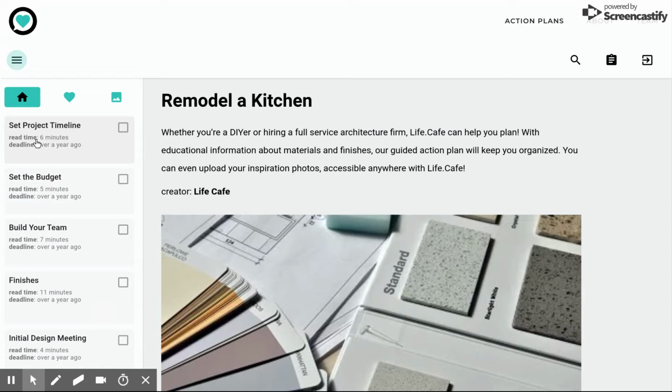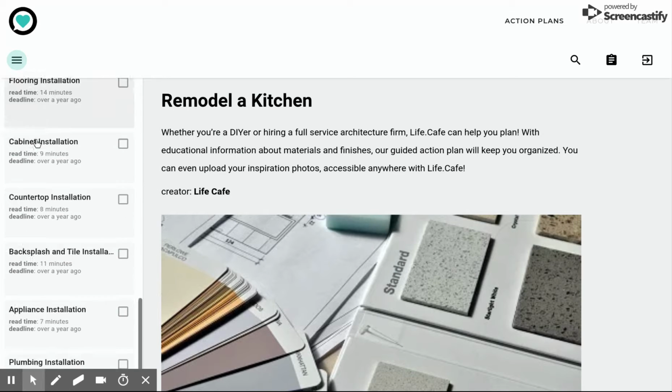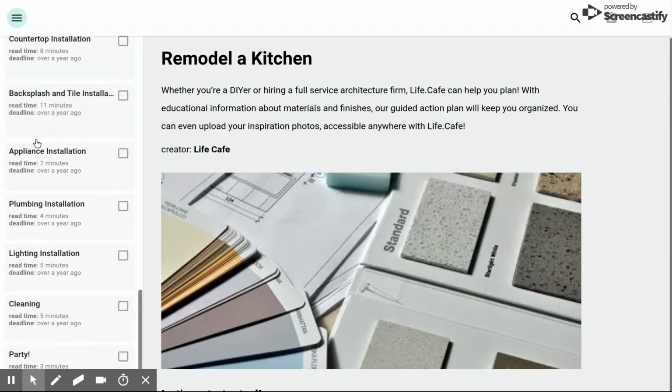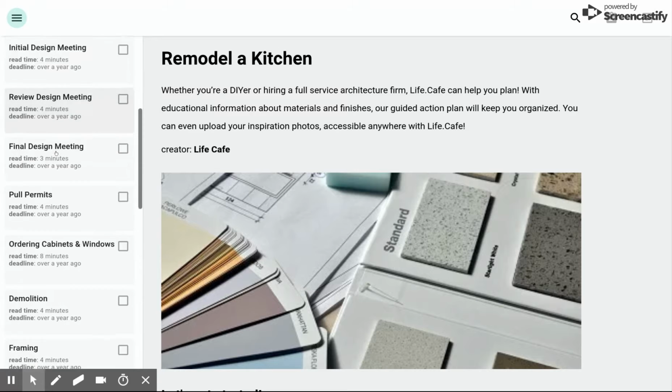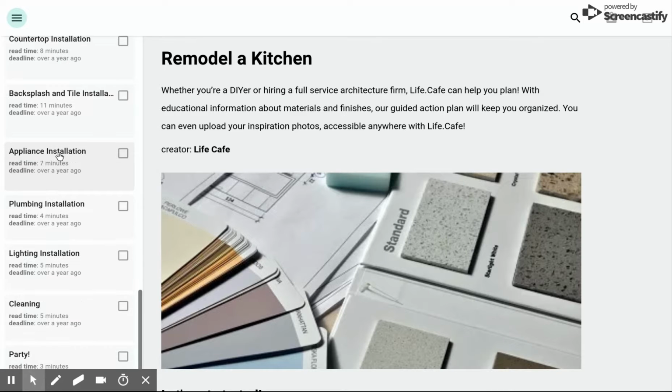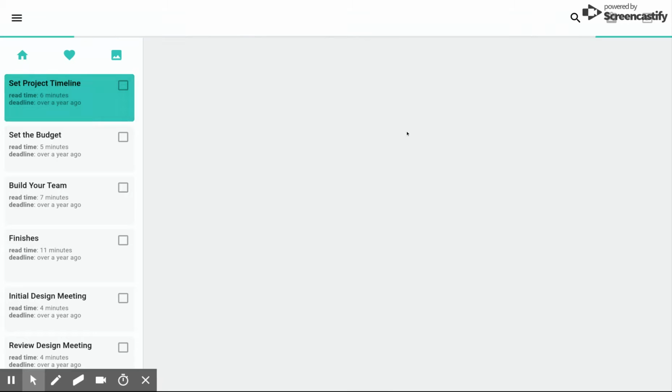So, remodeling a kitchen has an incredible amount of steps, and definitely, as it is the number one remodel to your home that could increase value, having a guide to take you step by step and let you know what you need to be thinking about is super helpful. So here's an action plan that you can use.